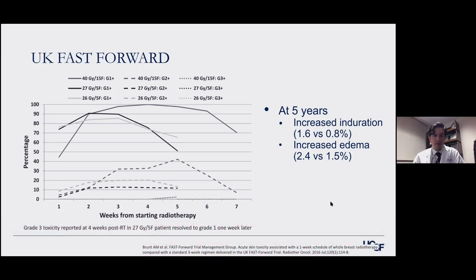If we look at the top three curves, the solid ones, the kind of intermediate gray, the top gray is the top curve, is the longer course, 3 weeks. You know that because it's longer on the x-axis. And the five treatment curves are just under that.